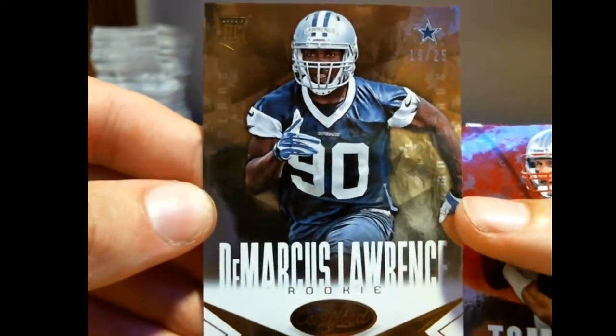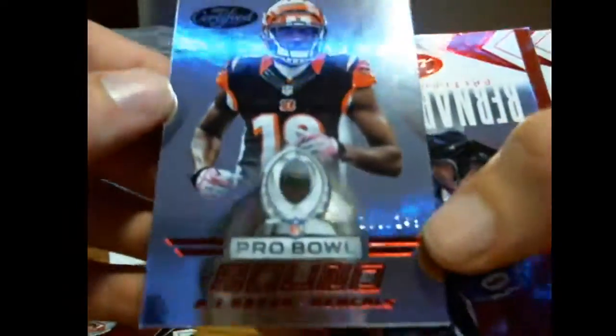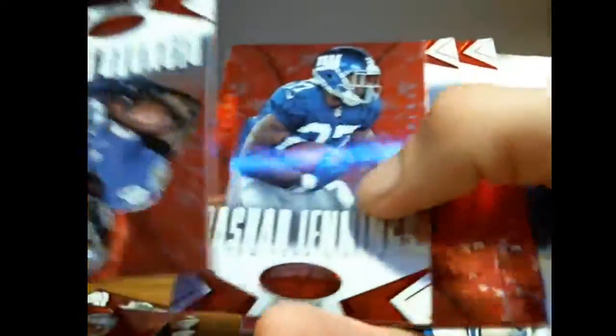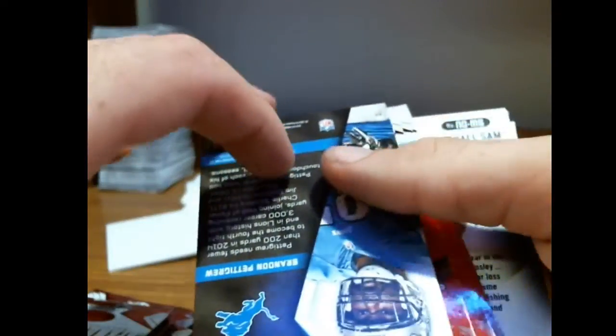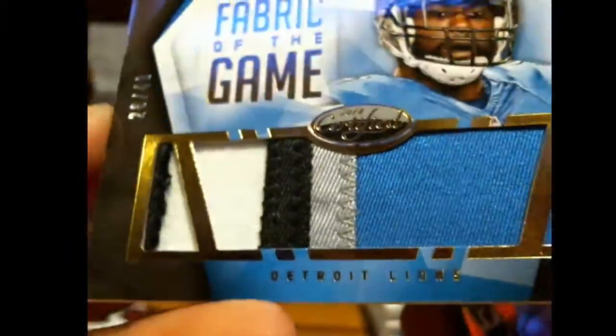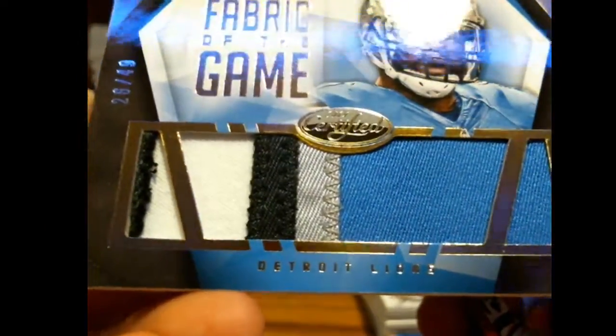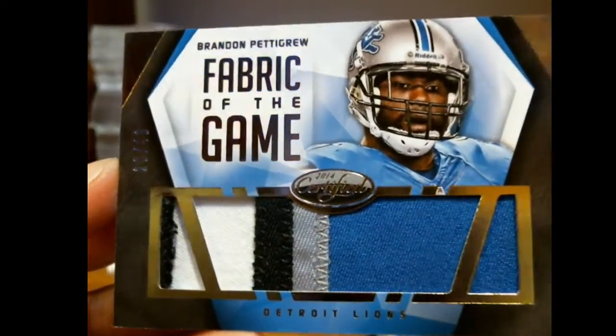And then we've got out of 25 for the Dallas Cowboys, DeMarcus Lawrence. Out of 25. Nice. Tom Brady. Alex Smith. Out of 249, AJ Green, Pro Bowl. All right. Brandon Pettigrew. Nice. Four color patch. Fourth one of these Fabric of the Games. Out of 49. Nice looking card.